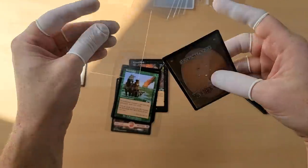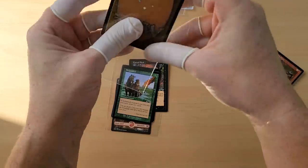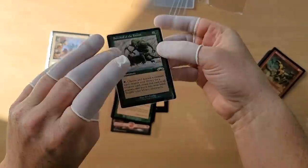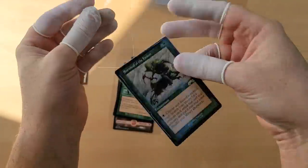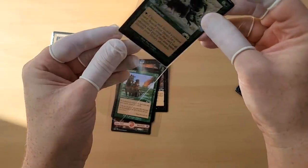Oh, beautiful, man. Freaking beautiful. Congratulations. Holy crap. Instant, like, expensive card. I'm not even going to tell you how much. But instantly, instantly expensive card.